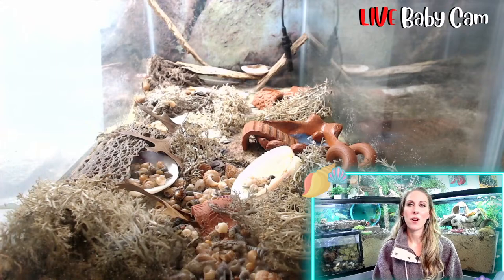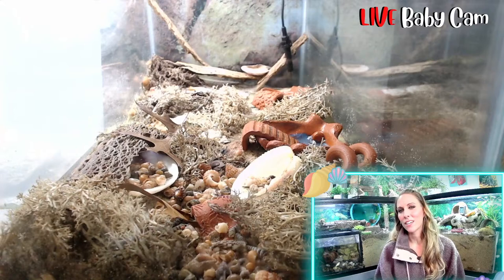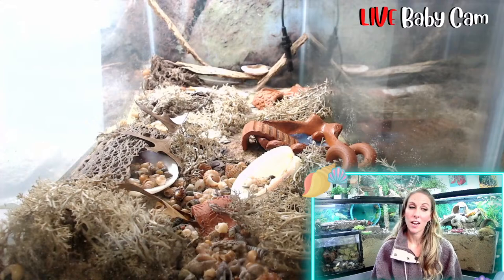Now they're pretty easy. The workload now is not a whole lot more than what you'd have to do for these guys. They need water more often because their dishes are just so small and there's a lot of them in there. But it's not constant like it was in the beginning.